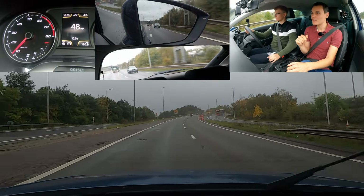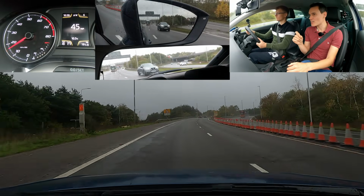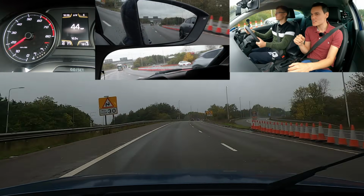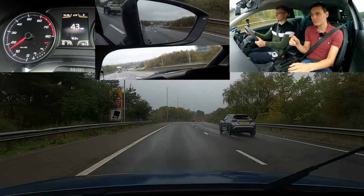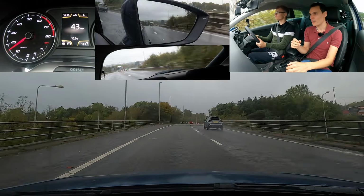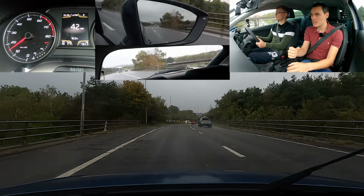So it says max speed 30, but that is advisory. Right. So do what you think is safe and comfortable. I mean, they're thinking about lorries when they put that up. Mm-hmm. At least I think they do, because 30 does seem very slow here. But just judge the speed based on what's comfortable.